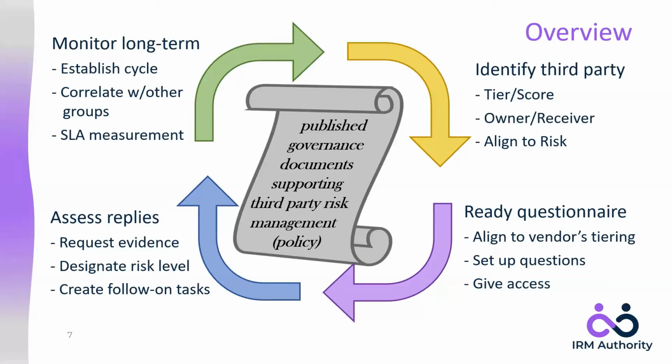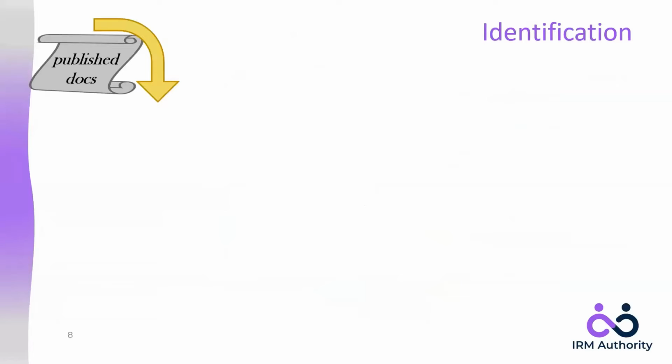You may see something on TV that says, oh, well, this third party went and had a breach. Well, you may want to trigger off an assessment. That might be one of your conditions. So we're going to be talking about that as well. So let's start with the first piece over here on the top right-hand side, right? So let's talk about identification.